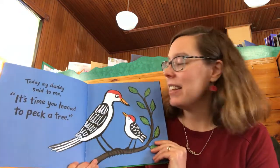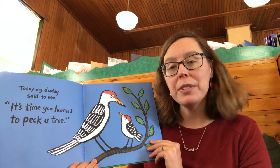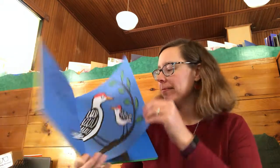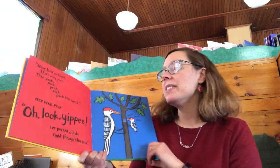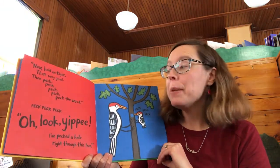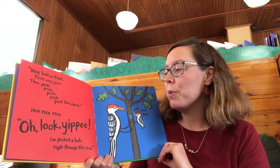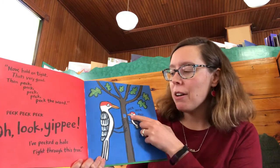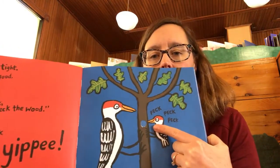Today my daddy said to me, it's time you learn to peck a tree. Now hold on tight, that's very good. Then peck, peck, peck the wood. Peck, peck, peck, oh look, yippee! I've pecked a hole right through the tree.